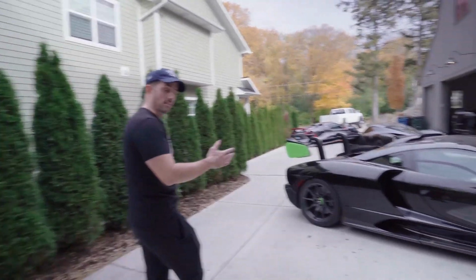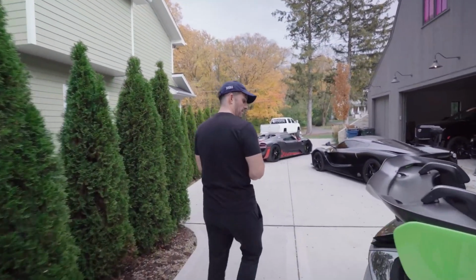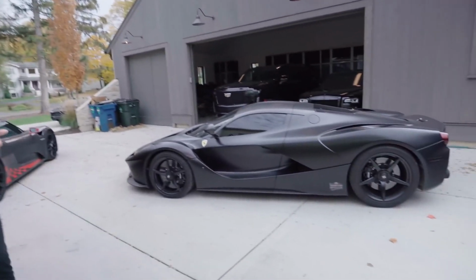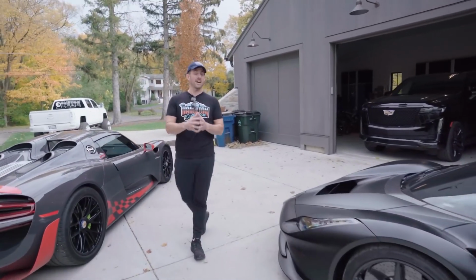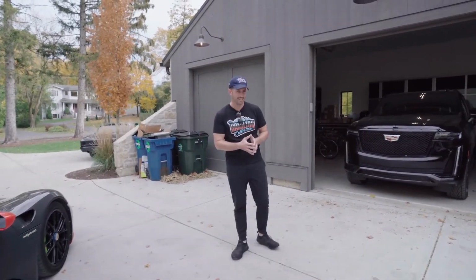This is my McLaren Senna, the very first hypercar that I ever bought. It was previously owned by Deadmau5. We have heavily tuned and modified it so it's a lot louder and faster. This is my Ferrari LaFerrari, the newest hypercar added to the collection. We did a matte black PPF on this, and this is a fast but squirrely car. Natalia will be able to confirm that because she took this thing sideways today.